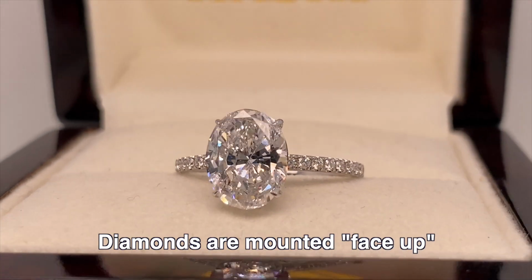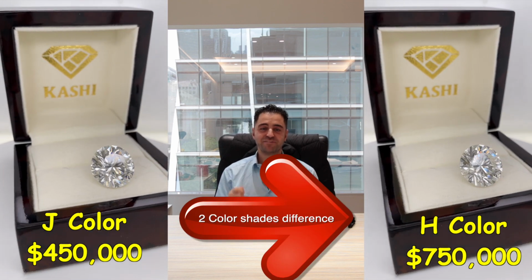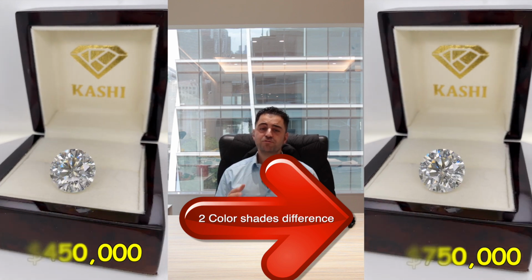So take a look at what we did by cutting the stone properly and using the fluorescence to our advantage. We made a J color look like H color without compromising on look and scintillation and fire. And why is it important? Because of the price difference. An H color VVS stone, all else equal, will be valued not at $450,000 but at $750,000.